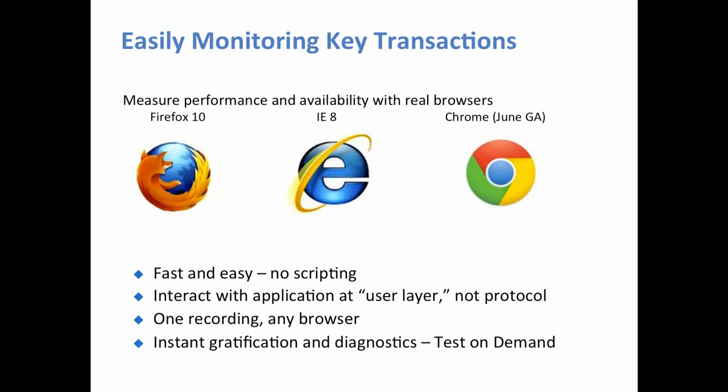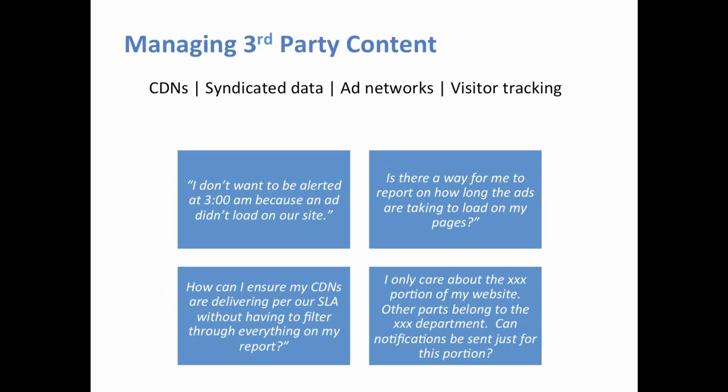And finally, we offer a facility in the service called Test on Demand, which allows you to run instant testing and diagnostics. Basically, when you invoke Test on Demand, you get to watch the transaction that you're calling play back from any of the locations on our network, but you see it on your desktop screen by screen as it's playing back, and you get a detailed report when that execution completes, so you can really see all of the metrics.